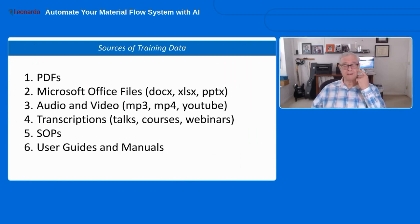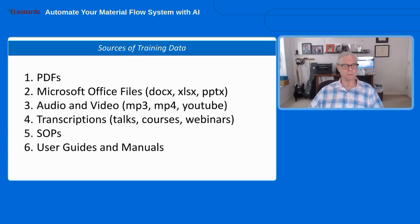Okay, so what kind of data are we talking about to share with this custom AI? Well, basically, AI seems to like text, so we have PDF files. That's a very common one. We have PDFs of all our books, for example. We've written two main books on material flow and line design, so that's pretty important content to share.